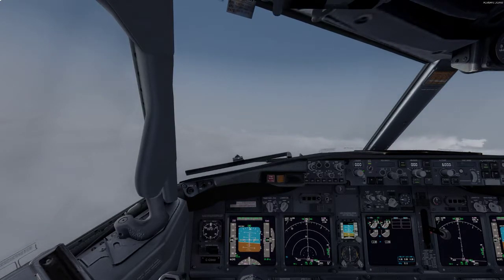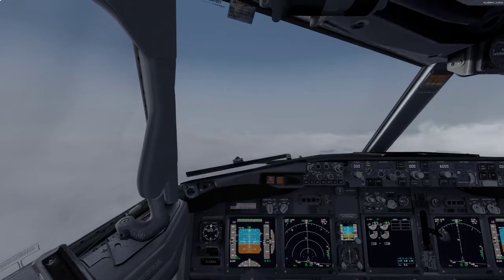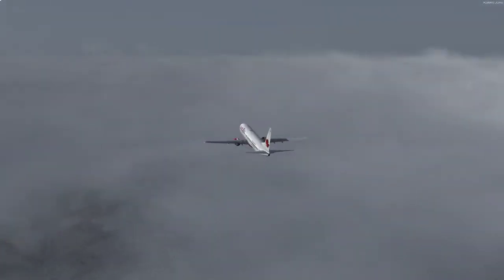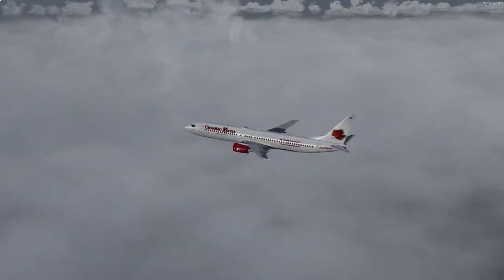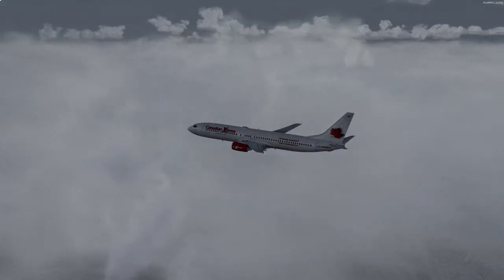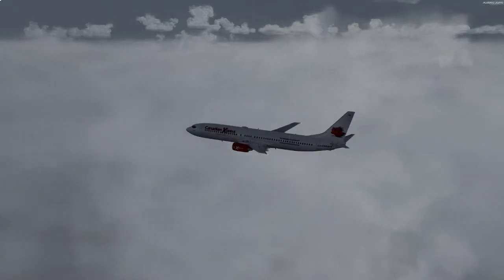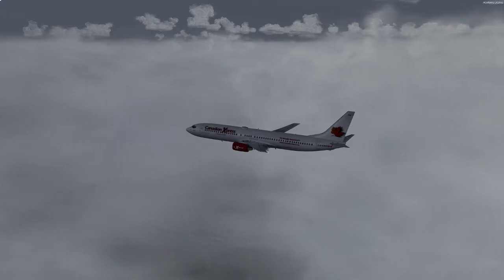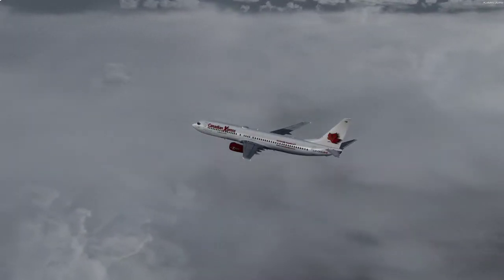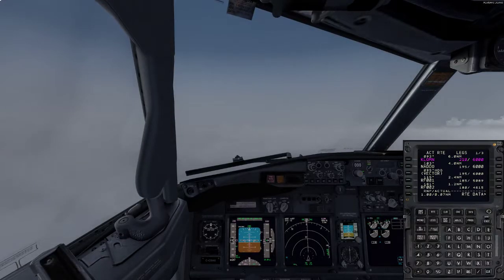WestJet 1698 touchdown, runway 24 right. WestJet 1698, cross runway 24 left at Alpha Alpha, taxi right via Alpha Echo Sierra. Could you repeat that, please? WestJet 1698, cross runway 24 left at Alpha Alpha, taxi right via Alpha Alpha Echo Sierra. Cross runway 24 left at Alpha, taxi right Alpha Alpha Echo Sierra, WestJet 1698. 27 clear to land. 27, thanks, United 37.